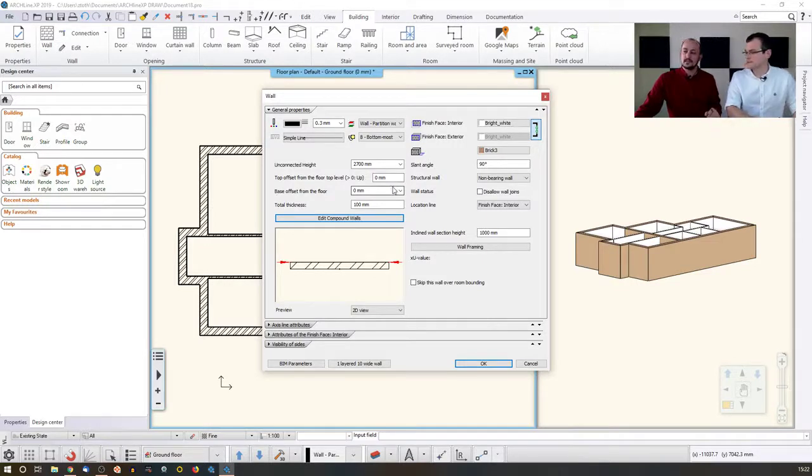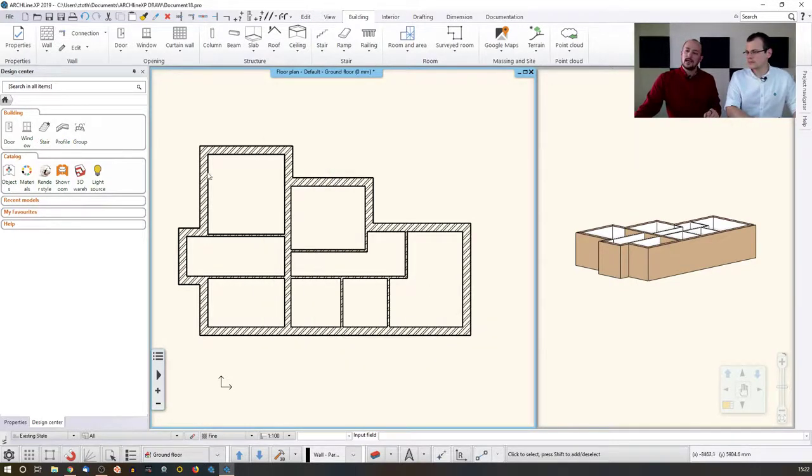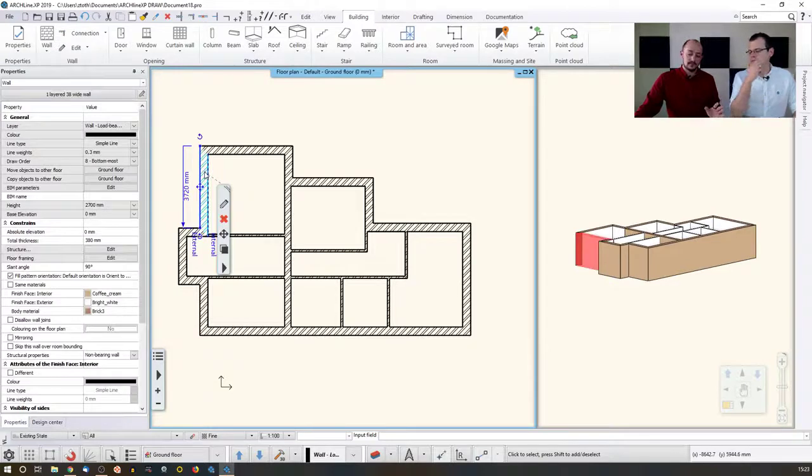So let's see an example. For example, I know that this wall is not correct now, because I just realized that I started working with 380 millimeter wide walls, but actually what I'm willing to create is 440 in thickness. So how to do that?